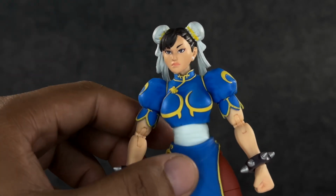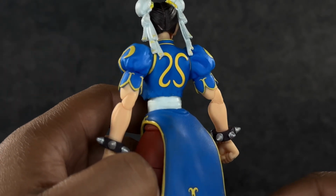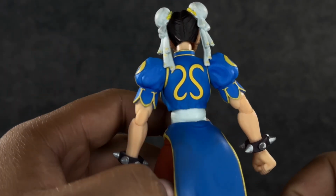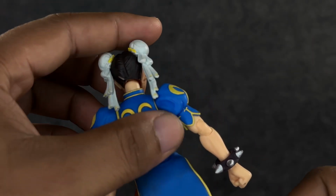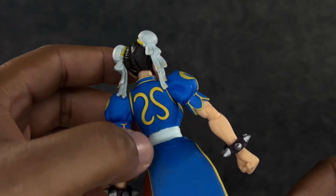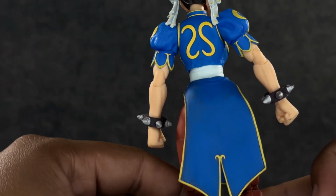The hair is painted very clean. The little things that she keeps her hair wrapped up in are very clean also. Would have been cool if they were on hinges, but this is a very soft plastic, so it's not really going to hinder your articulation at all. The outfit, this is probably the best.